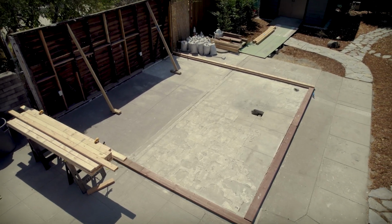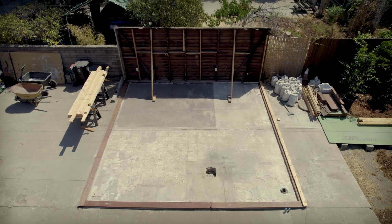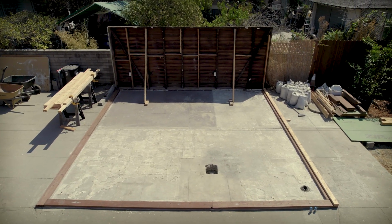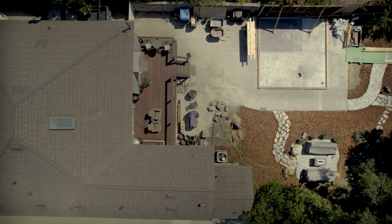Not being able to save much was at first disappointing, but actually rebuilding from scratch proved much easier than trying to fix the decaying wood that was already there. It also afforded us the chance to build it right, making sure it's strong and secure from the inside out.